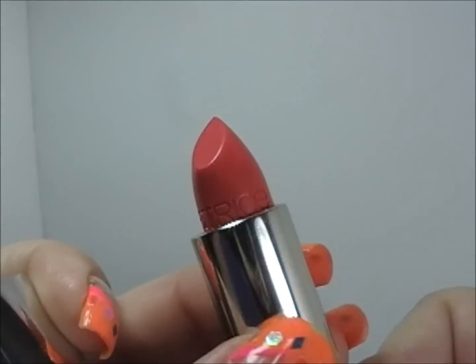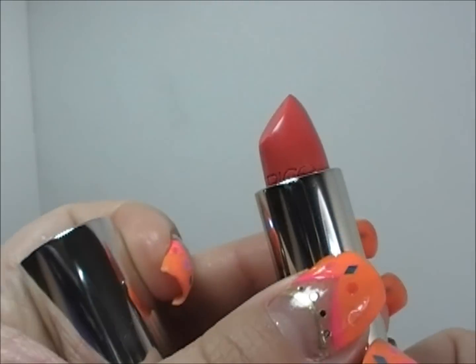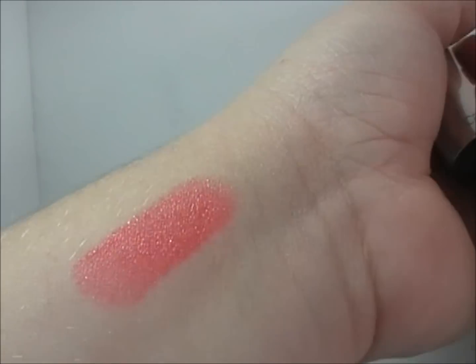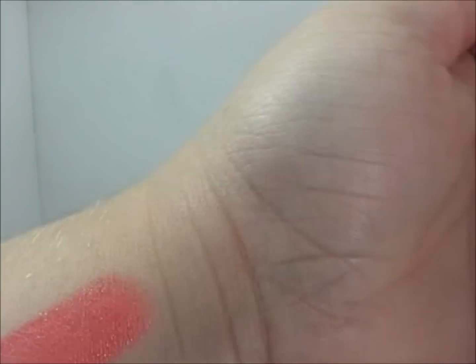Oh my gosh. So beautiful. I should probably swatch them so you can see. Oh, wow. That is beautiful. That glided on really nicely. Let me show you the other one.